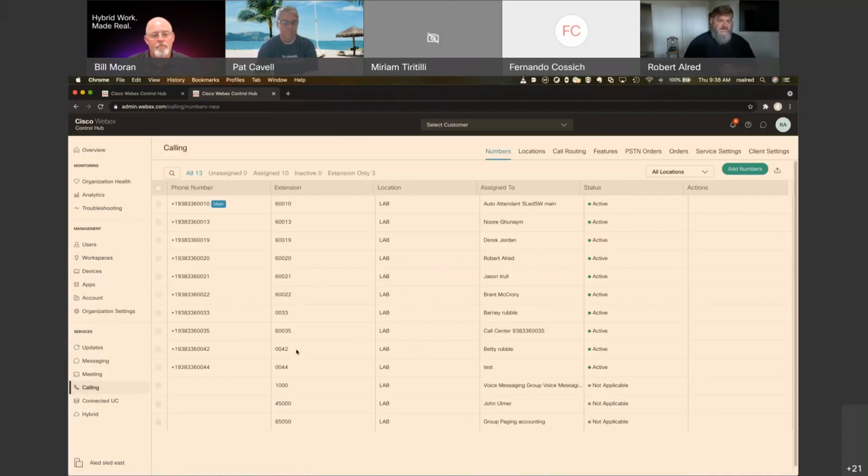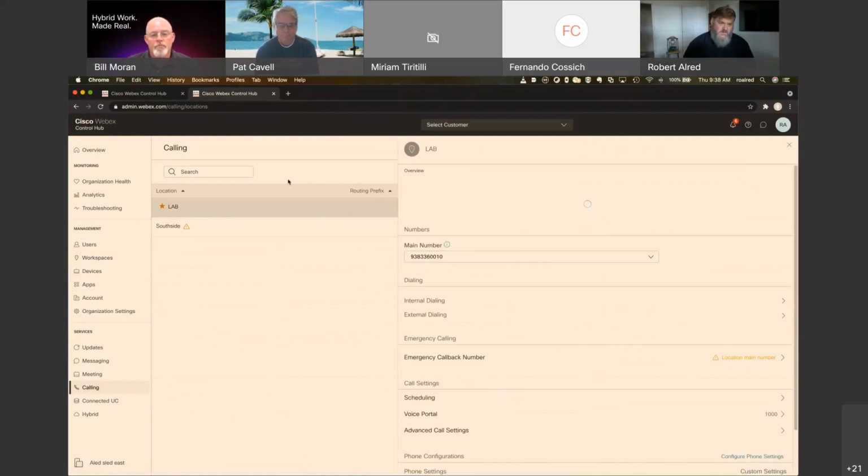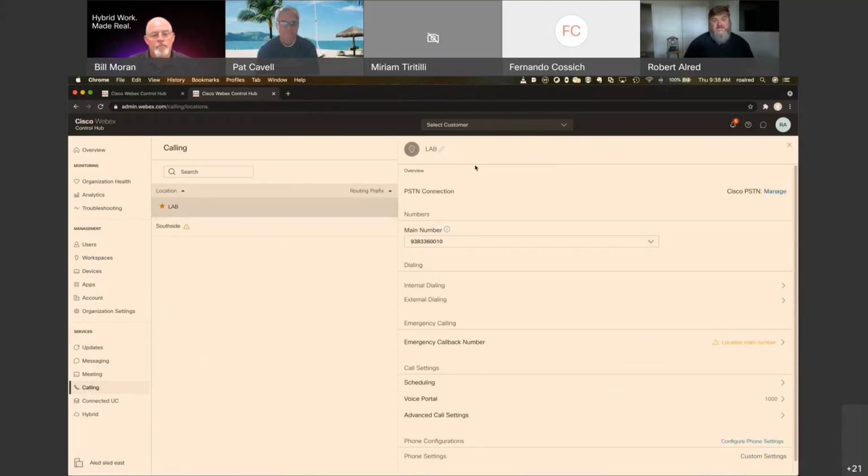I'll dive into the back-end calling functionality now. The first page I land on shows me all my phone numbers. I'll drive into locations because this is how we do a lot of things. In locations, you'll see I have 2, Lab and Southside. Each location can have its own PSTN connectivity. What I mean by that is if you want to do Cisco PSTN at your remote sites, but at your main site, you're locked into a carrier for another year or 2 on a contract, then you can do a local gateway at the main site and do that.